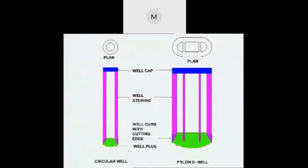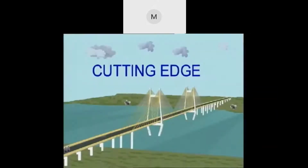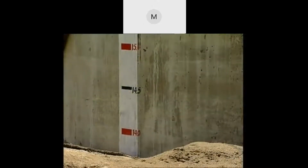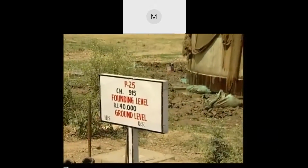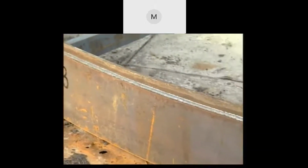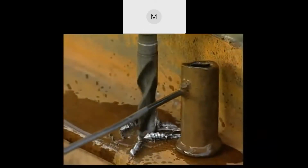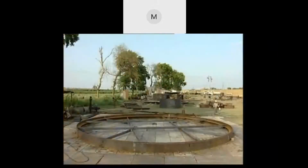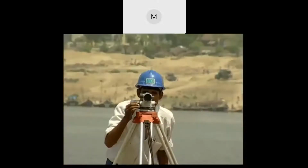Well foundations. The well foundation work is executed in the following stages: cutting edge, well curb, steining, bottom plug, and well cap. Cutting edge. The cutting edge serves to cut through the soil strata and facilitates the sinking of the well to the desired founding level. The cutting edge consists of back-to-back angles welded with a 12mm plate bent to shape on the outer periphery. Before the final assembly of the angles, holes are drilled into the face of the angle to receive the bond bars. The cutting edge is placed on timber sleepers after the ground is leveled and the center point is established.